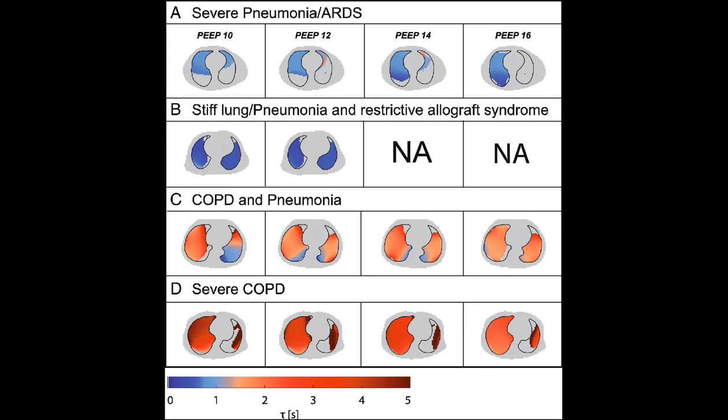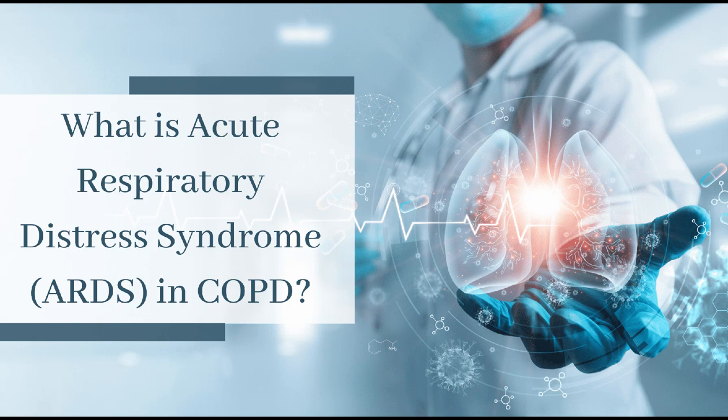Chronic obstructive pulmonary disease, COPD, and acute respiratory distress syndrome, ARDS, are two distinct lung conditions that critically affect breathing. COPD is characterized by long-term breathing problems and poor airflow, mainly due to narrowed airways, with typical symptoms including a persistent cough, mucus, sputum production, and shortness of breath, especially during physical activities.